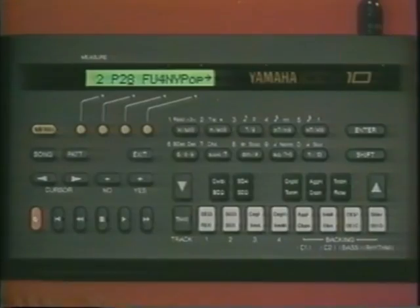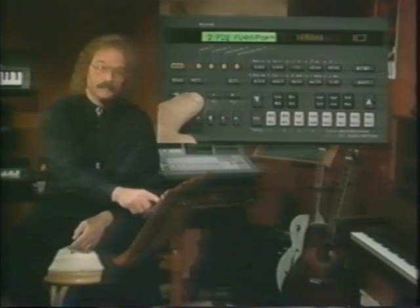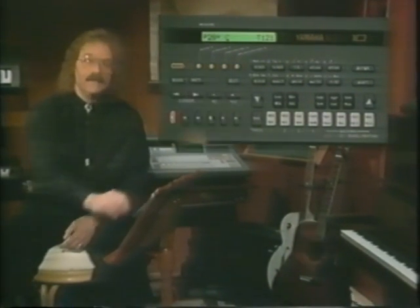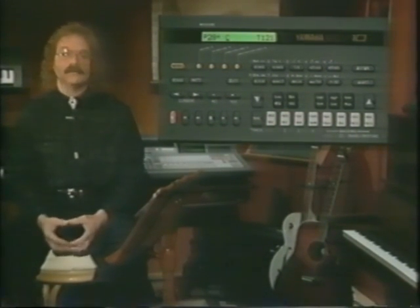Let's go back to the pattern New York Pop. If you examine the screen closely, you will notice an arrow on the far right side. Whenever you see an arrow, it indicates that there is an additional display screen with more information in that direction. Pressing the cursor key in the direction of the arrow takes us to this screen. This screen is where we change the chord, root and type, and the tempo of the pattern.